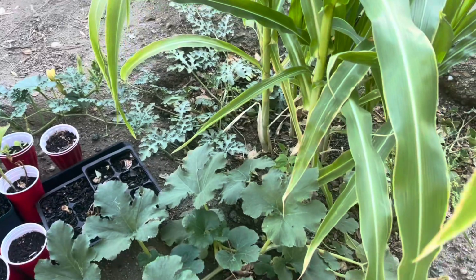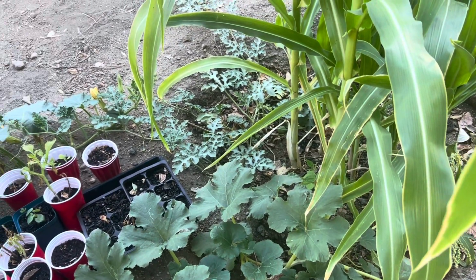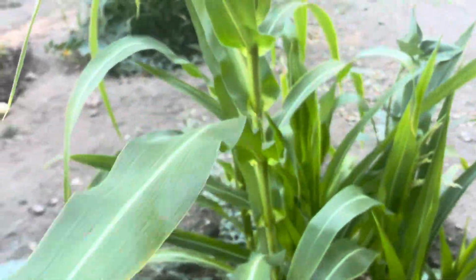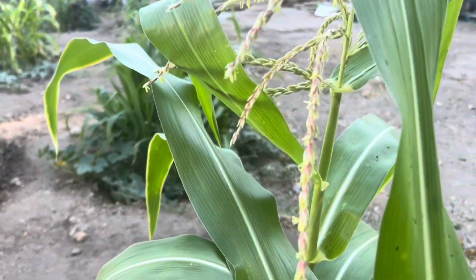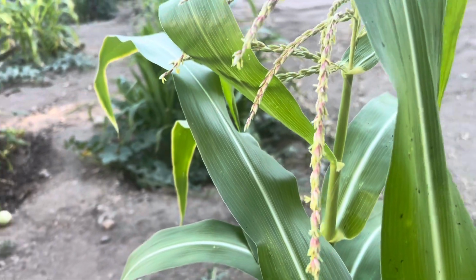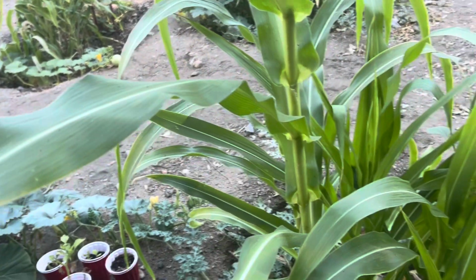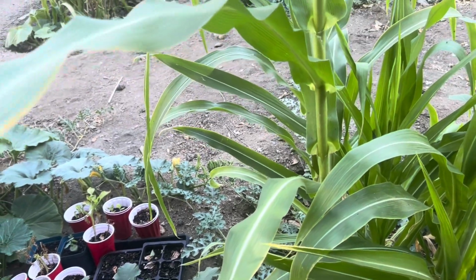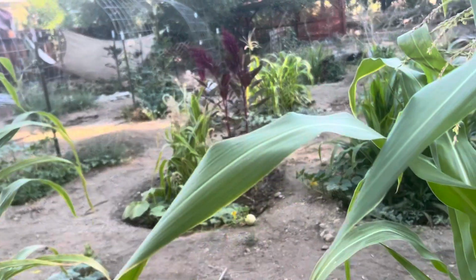So you need to wait for the corn to get about 6 inches to a foot tall before you plant the other things, because you don't want it to overtake the corn. And then you also want it, look at how pretty those are. Those colors in that little tassel. You also want it to be the proper types. So we have flint corn in these, mostly glass gem and painted mountain.